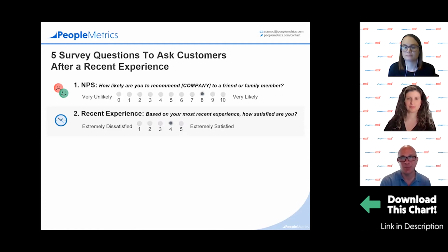And the reason why it's important to have both of these is, you could have a customer who has a pretty good overall relationship with you. They might recommend you, might be very likely to, but they may have had an experience just recently that's poor. And you want to be able to nip that in the bud. So as Audrey said, the next time you ask them about Net Promoter Score, they don't go from a promoter to a detractor. Because Net Promoter Score is a lagging indicator in many ways. So they're waiting to see if you've made things right in a lot of cases.